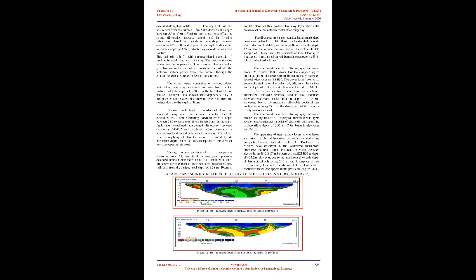The interpretation of the ER tomography section in Profile No. 3, Figure 19C, of this site showed the same channel or stream valley between two rock heads, infilled mostly with clay and some sand, extended between electrodes No. E10-E34. Very low resistivity appears between electrodes No. E24-E30, representing a buried sinkhole containing highly moisturized clay and water and some radon gas. Cover soil subsidence was observed on the surface, one small between electrodes No. E2-E3 and the other medium between electrodes No. E13-E18, infilled with sand and rock fragments by remediation technique.